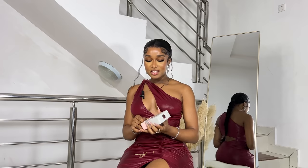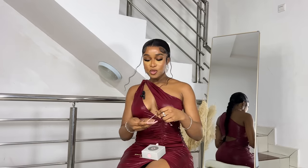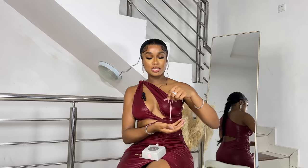When it comes to jewelry, right after earrings, you need a neck piece, honey. This is a Pandora neck piece that my friend gifted me. I'm so grateful for that. One thing I love about this is the simplicity. I could wear this so many times and it would still be like a personal neck piece.